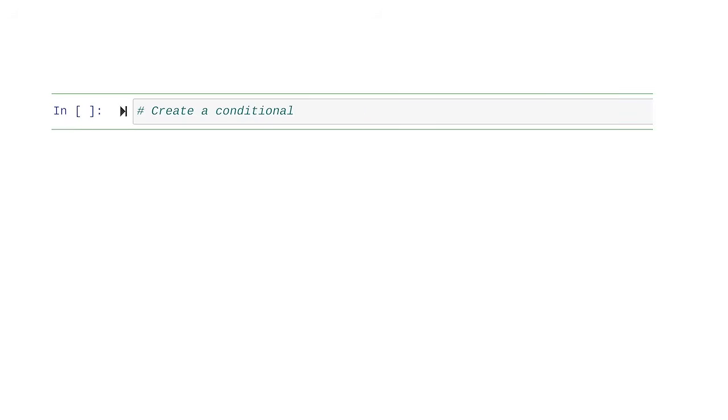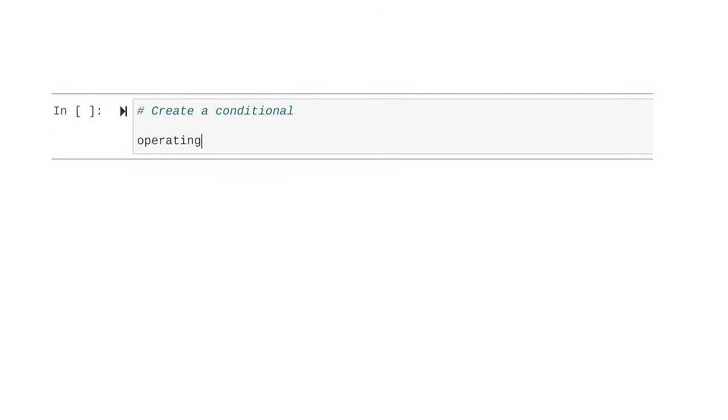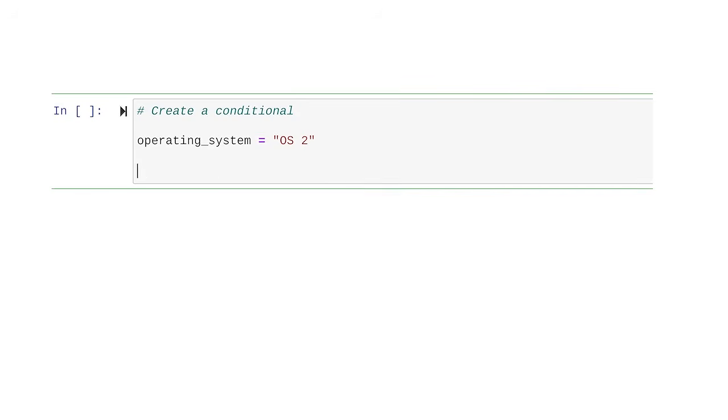Before we write the conditional statement, we need to assign a value to our operating system variable. We'll make this value the same as the operating system that we'll check for in the conditional. Next, we'll write the condition for our if statement and use the double equals sign to check if the operating system variable is equivalent to OS2.